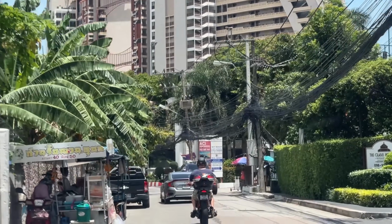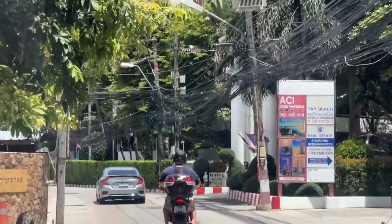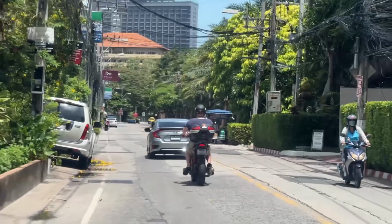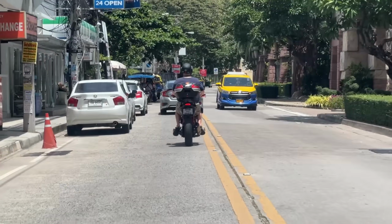But reasonable luxury. So how much is reasonable luxury? How much does that cost? What are the amenities? What's the location? We'll look at all of that, but I think our friend here in front of us, as we meander through the streets of Wongamat, Naklua, has maybe one of the ideal, perfect examples of that, and that's what we're going to look at.